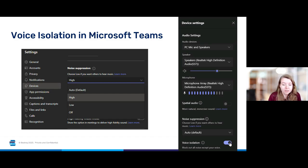So you can currently turn on noise suppression or change the level in the settings menu. To do that, all you need to do is go to settings, then devices, and you'll find it in there with that drop-down menu. You can also change these settings while you're actually on a call. So if someone mentions that they can hear quite a lot of background noise on your call, you can go to that menu and change the settings while you're in the call without leaving it.